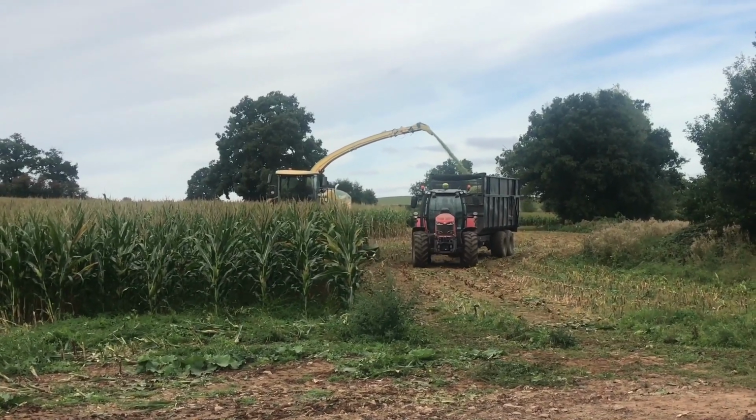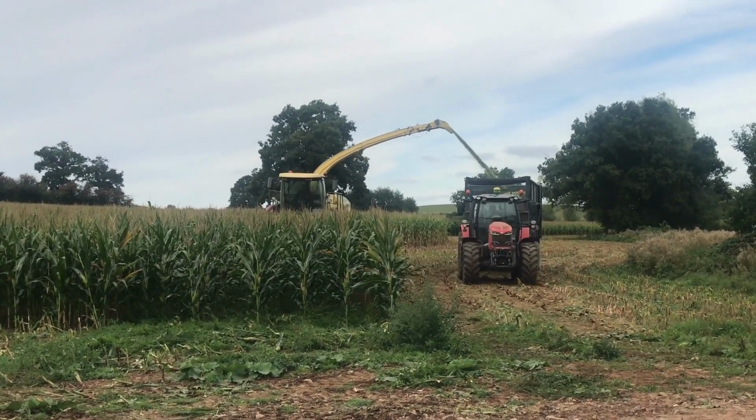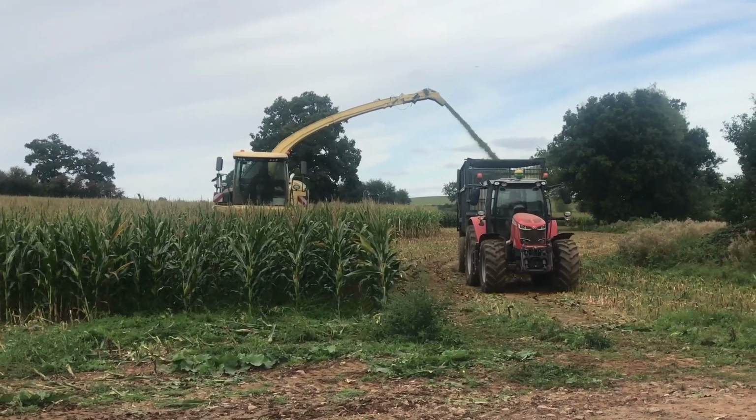And earlier on in the week, I was fishing on the lake down the way, around the fisheries, and I noticed the forage harvester cutting the maize. Is that another... Nothing to do with me. We rent the land out to a neighbouring farm who does that. It goes to an AD plant about a mile away.